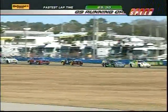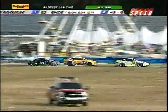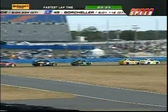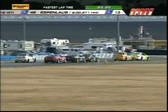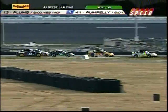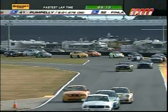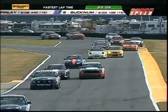Let's go down the order for you again. Now they've completed another lap. Borchella still leads by just under 0.3 of a second over Espenlaub. Matt Plum has worked his way into 3rd. Spencer Pumpelly, Rob Finlay, Bucknam, Guay, Mason, Gunnar Jeanette and John Potter. That's the top 10 in GS. In ST, it's still Lawson Archenbach over Benoit Tige and Vijay Mozayan in that 197 Mini that just got tapped down into turn 1.